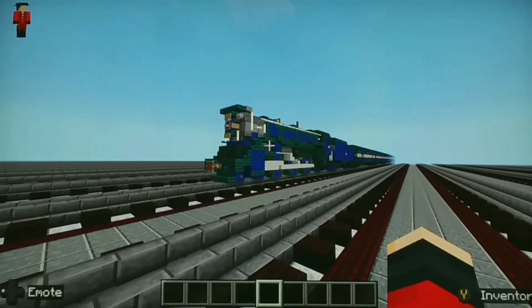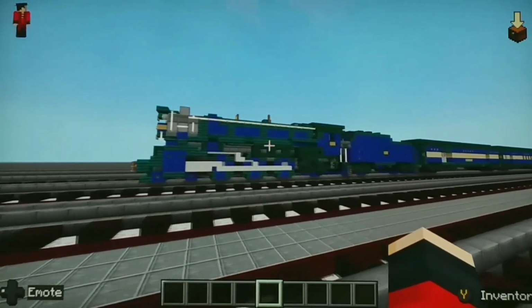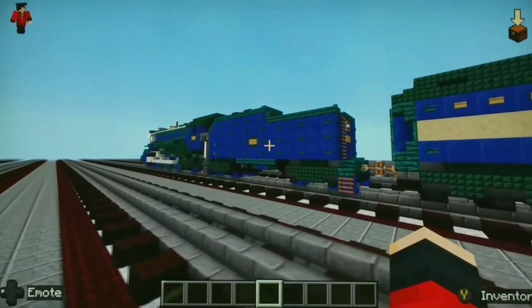I'm going to play Minecraft again. Today, we are going to build the Central Railroad of New Jersey Blue Comet G3 462 Pacific. This was based on a G3 class 462 Pacific type steam locomotive built by Baldwin Locomotive Works in 1928.